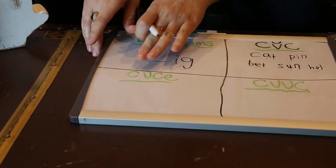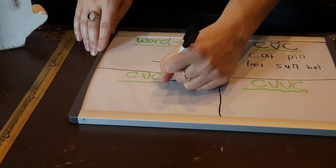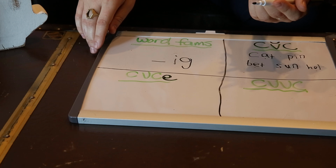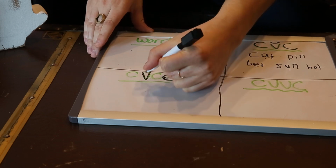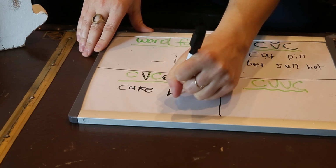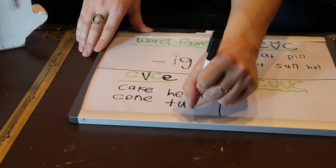The next 2 categories will be where vowels say their names. For this one, it's called CVCe words. That E at the end is what the most important thing is in this category. I've heard it called ninja E, magic E, silent E, bossy E, king E. The point though of whatever you call it is that it makes the vowel say its name. So that would be words like cake, here, cone, tube, etc.